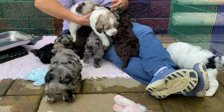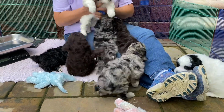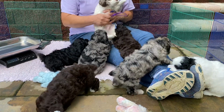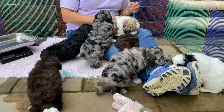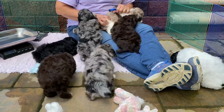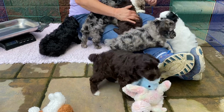This is a boy, and since he's the farthest, I'm not going to leave him up here. I'm going to do him first. They're doing great. They'll be 6 weeks old, I think, this Sunday, and they'll get their first set of full puppy shots on Sunday.